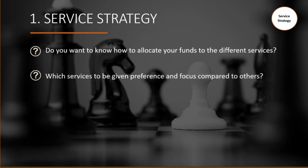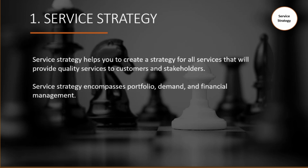Do you want to know how to allocate your funds to different services? Which services are to be given preference and focus compared to others? With the limited resources that your company has, you cannot focus on all at one go. Therefore, you go by market trends. Service strategy helps you create a strategy for all services that will provide quality service to customers and stakeholders.